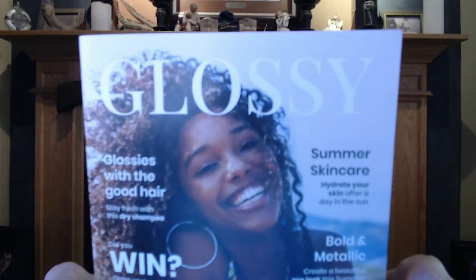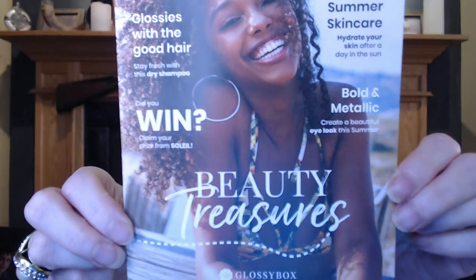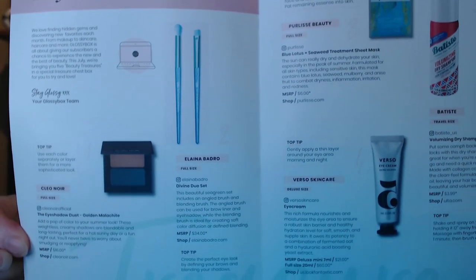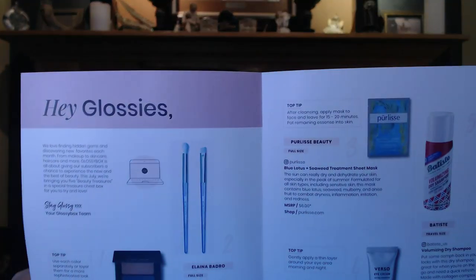Alrighty, so this is the pamphlet, Beauty Treasures, Glossies with the Good Hair. What happens if you're a glossy with bad hair? Because that's me. Inside it tells you about the products that are in here, and it tells you their value.